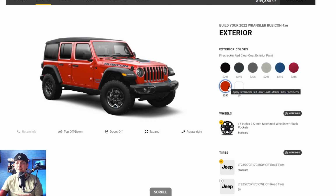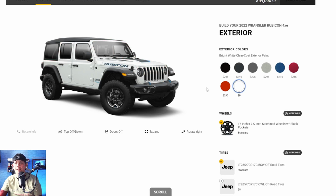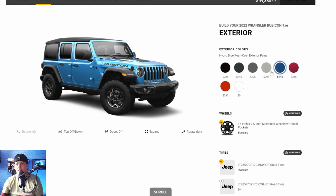Let's see what else we got here. We got Firecracker Red, which I like that color. And then we've got the old white. White's a classic color on a Jeep, but in the comments below, let me know which would you choose. If you had to choose a color right now, I think for me, the grays always look great, but I'm going Firecracker Red. They dropped this color with this new vehicle, and I like this color a lot. And usually the accents with it look really good. And you can see the blue.